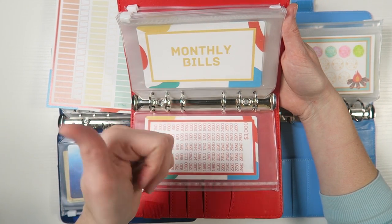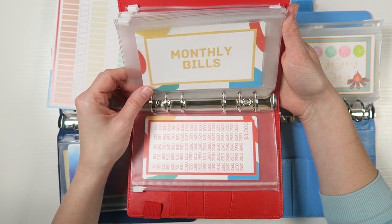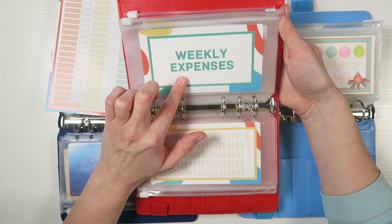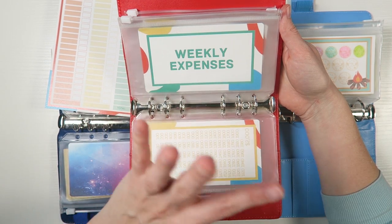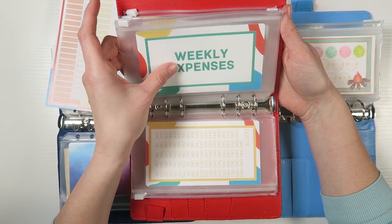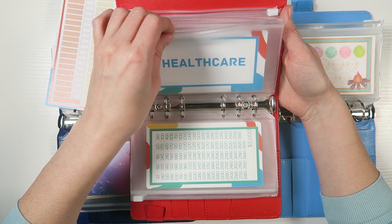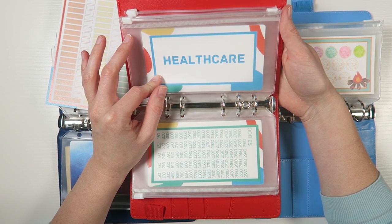Monthly bills, that's gonna be like your electric, your heat, your gas bill if you have one, water bill, those kinds of monthly bills. Weekly expenses is going to be saving for like your gas for your car, your groceries, your eating out, maybe some fun money, any kind of weekly money that you want to get ahead on, something that you spend on every single week. Healthcare, this is a new category for me to try to prioritize, but this might be you saving for co-pays.